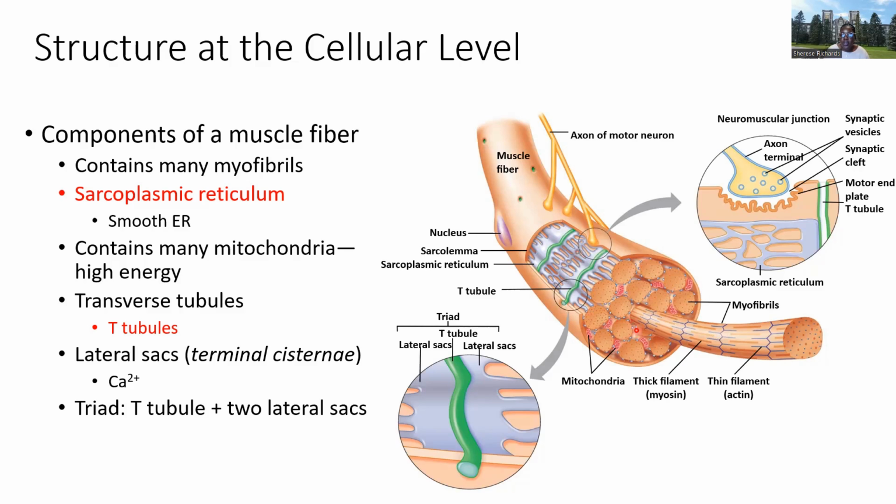Also within the muscle cell or the muscle fiber are mitochondria. Now, what do you think is the importance of mitochondria in muscle? What is the mitochondria doing here inside the muscle fiber? What's the function? And why would we have a lot of it? Why would we need to have a lot of mitochondria in muscle cells?